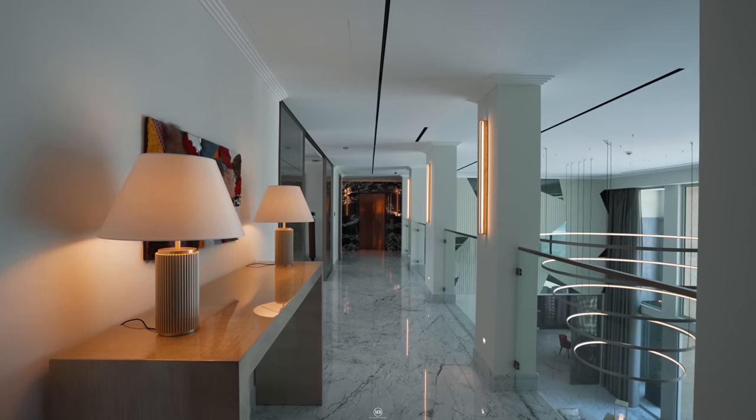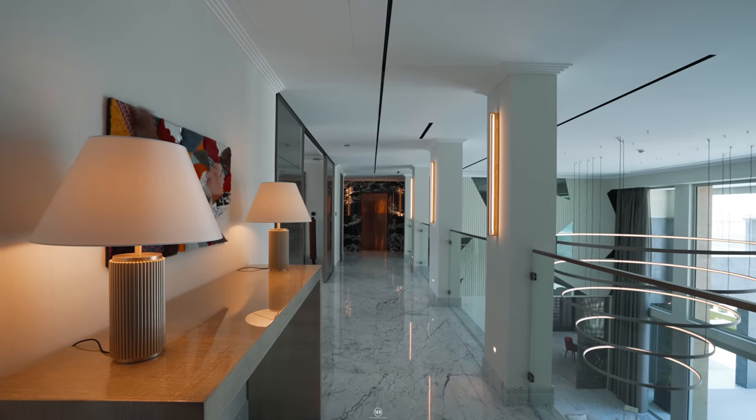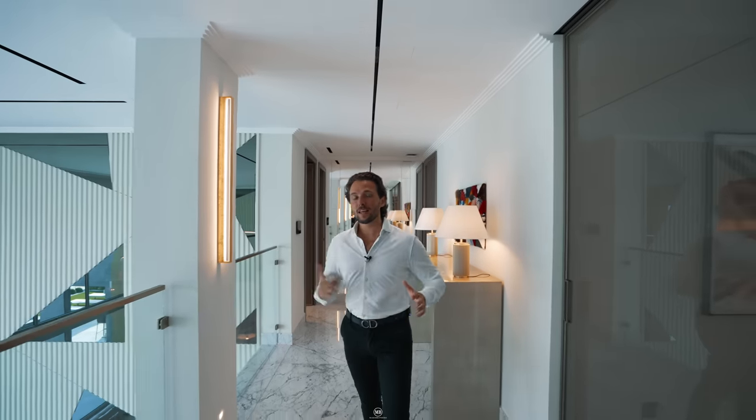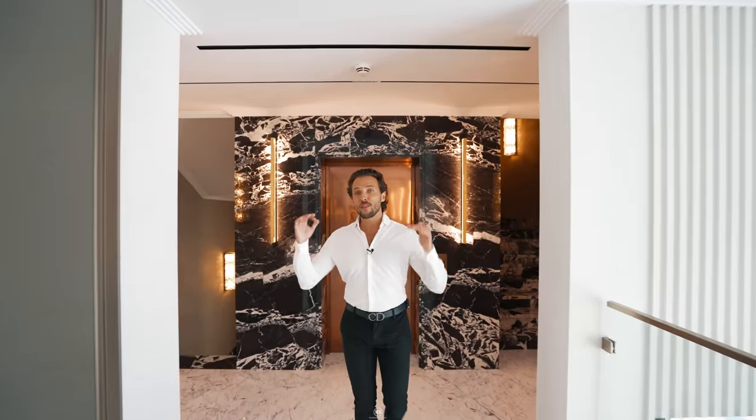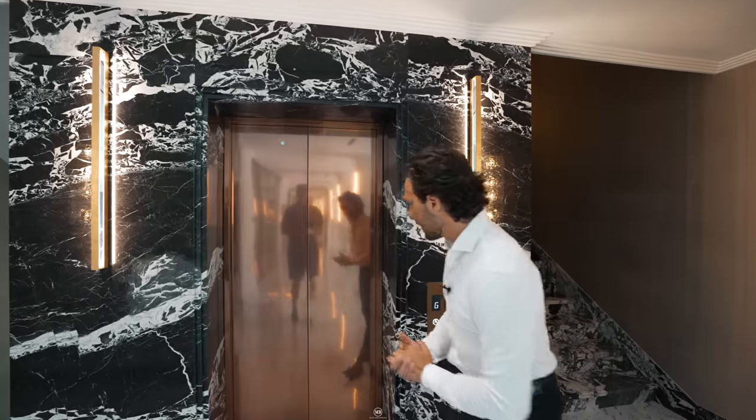We have seen all five bedrooms that this house has, including the main bedroom. Let us know what you think of it in the comment section below. Now let's continue, because we still have so much to show you. The third floor with a private cinema, a gym area, a spa area, an outdoor area, then the garage with beautiful cars, then the outdoor area with the main swimming pool.